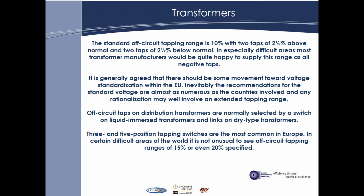It is generally agreed that there should be some movement towards voltage standardization within the EU. Inevitably, the recommendations for voltage standardization are almost as numerous as the countries involved, and the rationalization may well involve the extended tapping range. Off-circuit taps on distribution transformers are normally selected by a switch on a liquid immersed transformer and on links on a dry-type transformer. 3 and 5 position tap switches are the most common in Europe. In certain difficult areas of the world, it is not unusual to see off-circuit tapping ranges of 15 or even 25% specified.